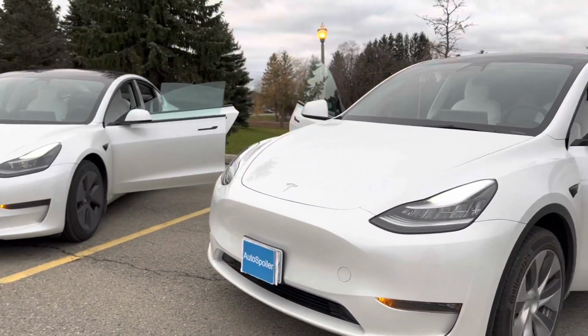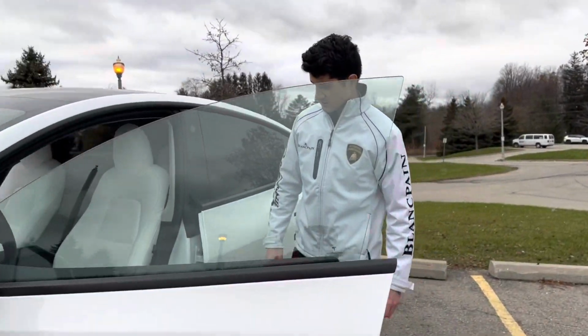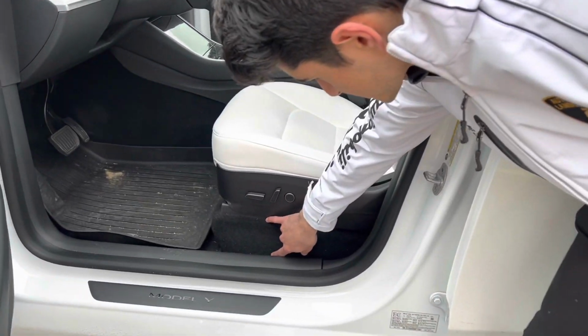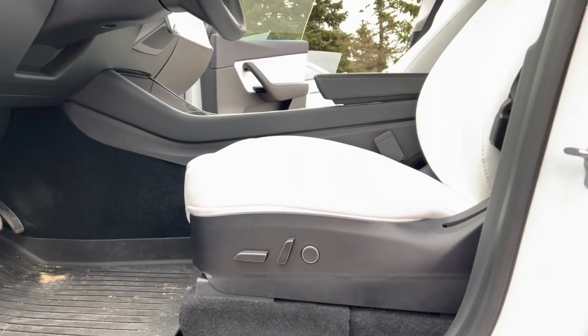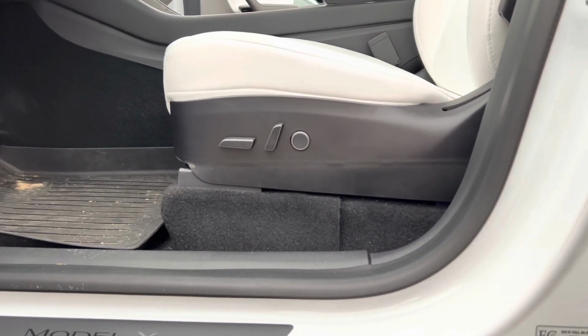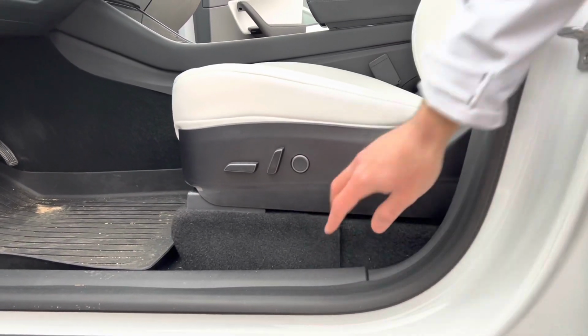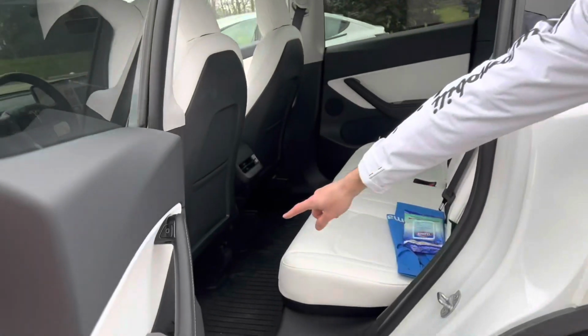Well, I just want to show one more thing. So basically, if you see this, the seat compartment right here, that's pretty much like a stilt. So if you had this seat compartment on the ground, it would have been the same height as the 3, because the Y and the 3 share the same chassis platform. So it's pretty much on stilts. You can see it from the front, you can see it from the back, like that part right there.